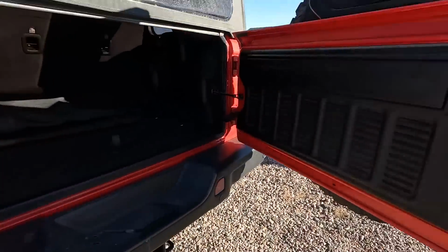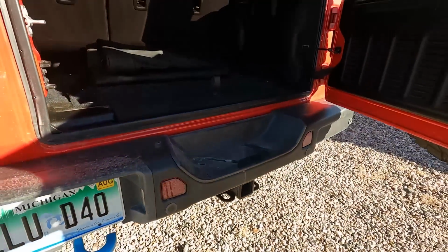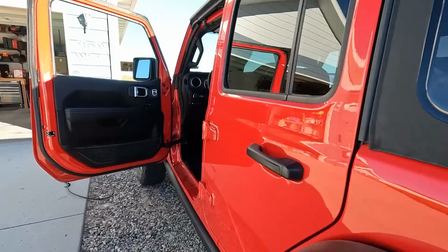Oh, I forgot to close it. Plenty of storage room back here. My golf clubs fit fine back there, so blue there as well. So that's basically where you're standing out. You have the 4xe badging there. That's what makes it a 4xe.